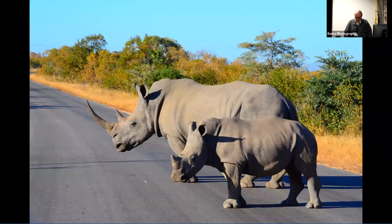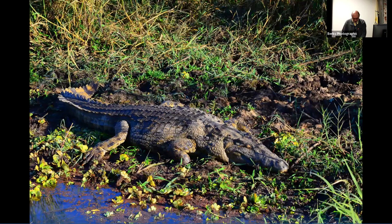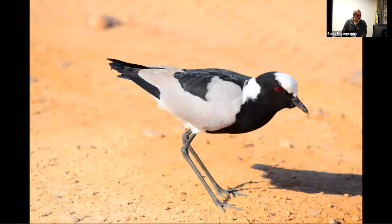There were, as I said, 22 rhinos, all I saw. And these were two of the closer ones. Can anybody do that? Stand on one leg and wrap the other foot around. This is the yellow-billed stork again. And another Nile crocodile. There's mama and baby. That's a black Smith lapwing. Try to say that fast three times.